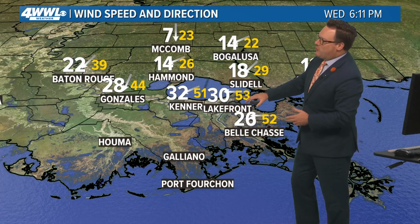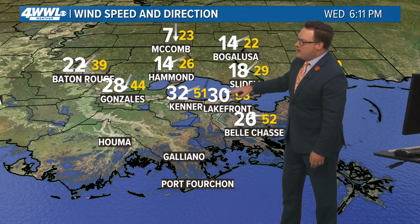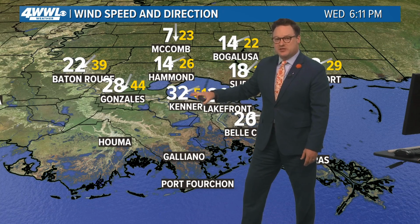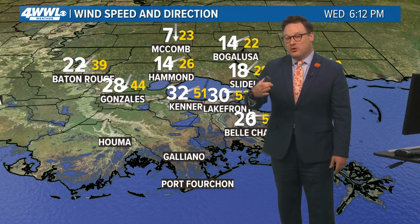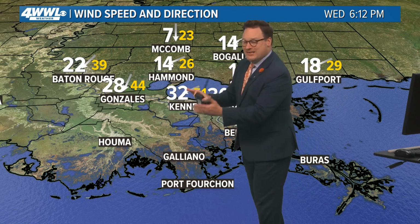These are what the winds are doing right now. They have increased 30 plus miles an hour around the city, and we are getting wind gusts up to over 50 miles an hour. So that's as that band is kind of moving a little bit closer to the metro area. So expect the winds to continue increasing, sustained and gust, over the course of the next several hours.